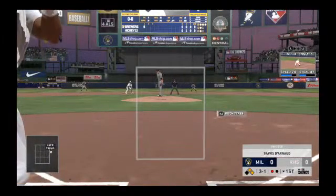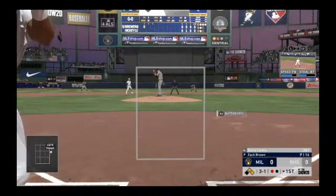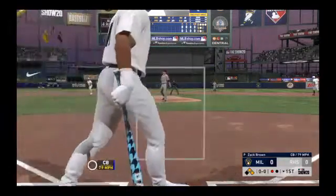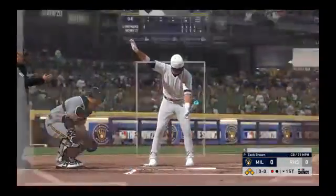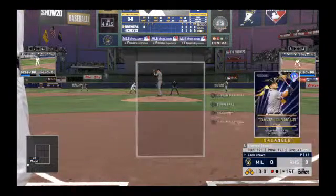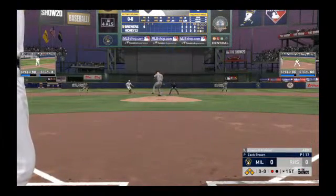3-1. Not a good spot to be in right now. A pitcher falling behind in a count with a guy up that hits really well with runners in scoring position. And he misses with it, ball 4, so that'll load the bases, and now he's really going to need to get a ground ball. Ready to deliver.